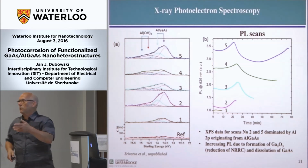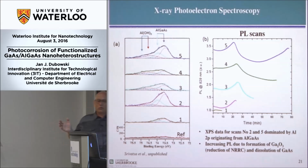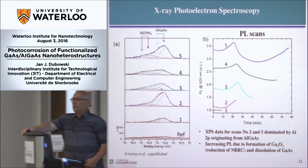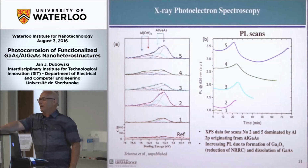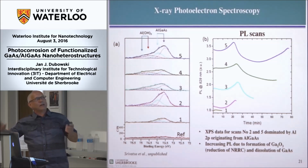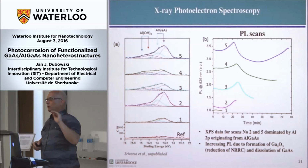Of course, one has to remember that the in-depth resolution of XPS is only 10 nanometers or so, so we have a little bit of a problem with sharp resolution of the interface. Nevertheless, you can conclude from this data about the chemical composition of the material that you are probing as you go in depth.